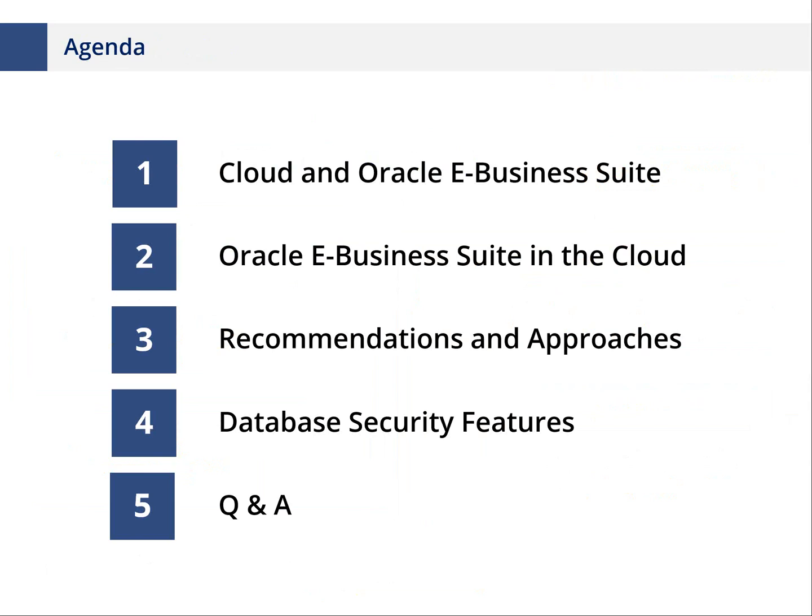And then finally, we'll touch base on some of the specific database security features that we think you should be implementing when you're deploying Oracle Business Suite to the cloud, because there are some things that you can do differently in the cloud that you can't do on-premise, or you can do it cheaper in the cloud. And then we'll finally open it up for questions and answers.